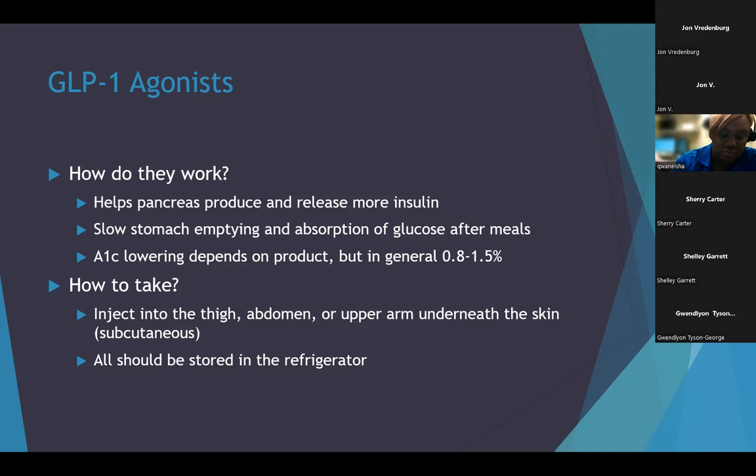And where you inject it is, for lack of a better term, anywhere that you can grab. So anywhere that you have some subcutaneous tissue, it's usually pretty easy, like around your belly button. And you can kind of use your belly button as a clock and just move from hour to hour. That way you don't inject in the same spot and it will hurt a little bit.